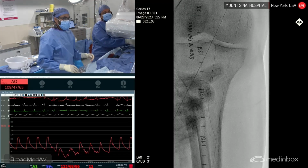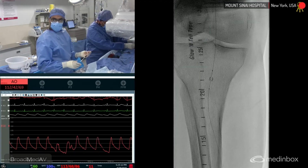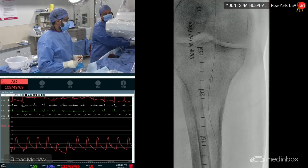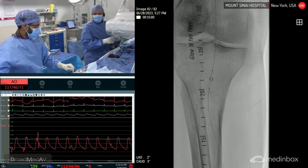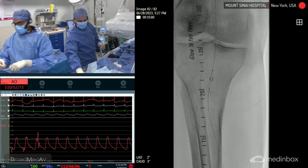So there's the filter. We're just going to bring it back. Now we're going to do a quick IVUS. The IVUS is getting ready. You basically can throw this part of the filter away because you have a separate retrieval device.